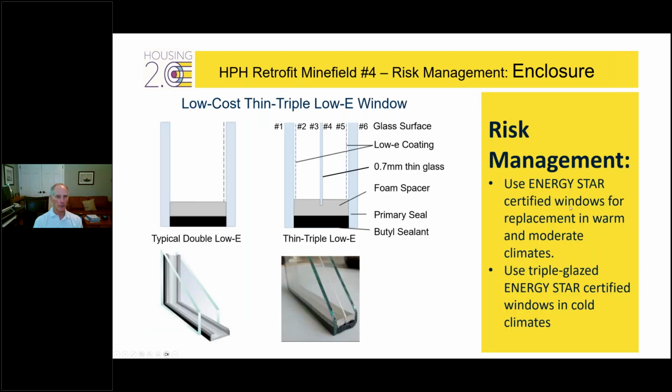And there are these new thin triple low-e windows on the market that you should look out for, that have some really significant cost savings from conventional triple glaze windows. And since they use the same extrusion as a double glazed window, because they use thin glass in the middle rather than a full thickness glass, they're lighter and easier to replace, and they often will fit in the same framing spot as the existing dual glaze window or single glaze window.